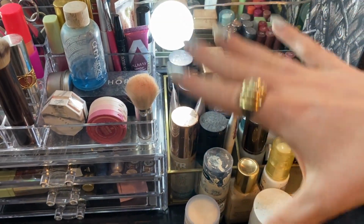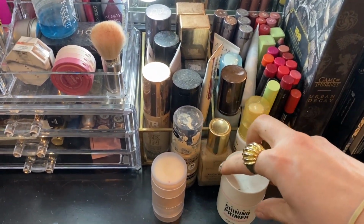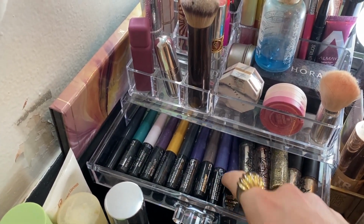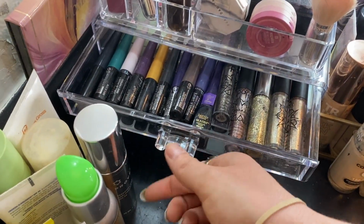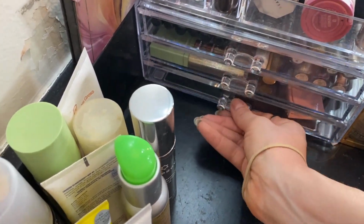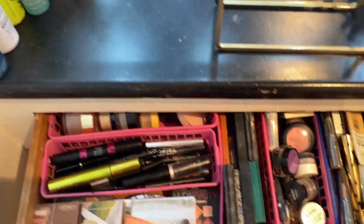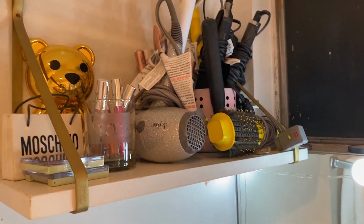All of my foundations are in that, with the exception of these couple out here, which is amazing, as well as all of my primers, with the exception of a couple. So that is a huge win. And then this thing is all organized with fun colorful eyeliners, more of those. These are shimmery liquid eyeshadows. I've got more shimmery liquid eyeshadows down here. And then these are more highlighters in there. Sunscreens, face setting sprays. Then you saw what I did in this earlier in the video. And then this looks so much better.